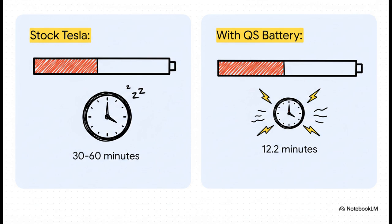So what about the QuantumScape upgrade? Well, this is the more balanced play. Your range gets a really healthy boost, somewhere between 400 and 500 miles. But as you can see, the real headline here is that charge time. Cutting that 30 to 60-minute wait down to just 12 minutes, that is a huge improvement in range and a totally revolutionary leap in convenience.